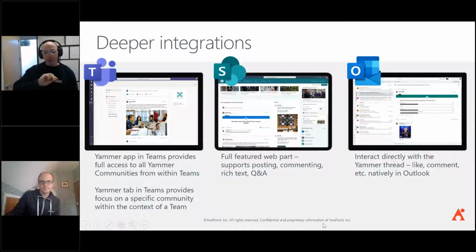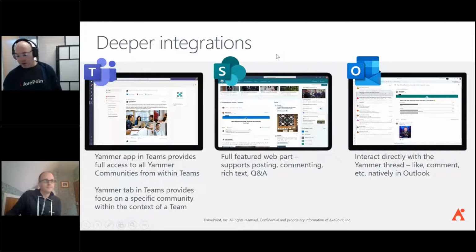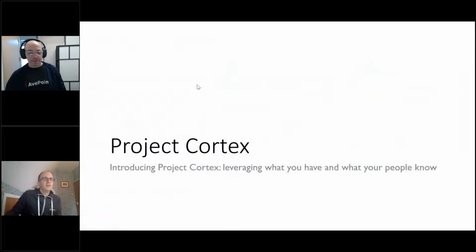So with that, I'm going to throw it over to Simon, where, again, if we're talking about knowledge sharing here and the investments there, we want to talk about the deep investments that Microsoft has made in knowledge management through something that Microsoft calls Project Cortex. Yeah, thanks a lot, Paul.